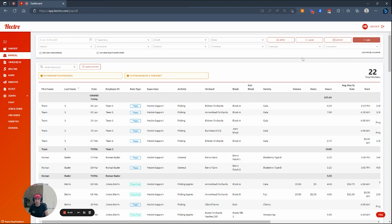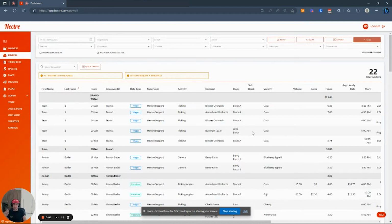Also, you have the option to download a quick export here. If we select the quick export option, it's going to download the exact same information that is in the dashboard, with the same order that we sorted with the customize columns option. Okay, so let me go and show you the report.